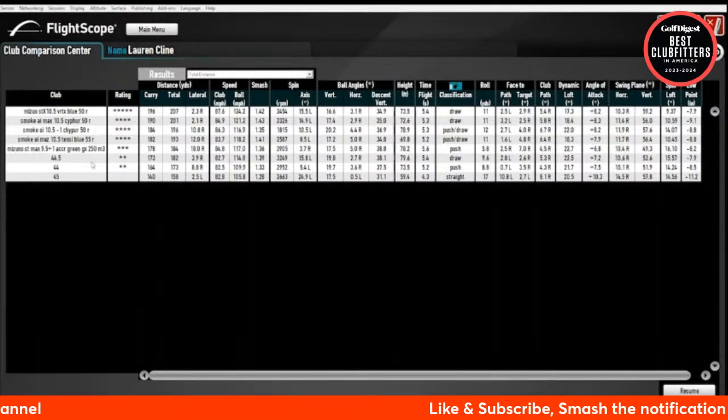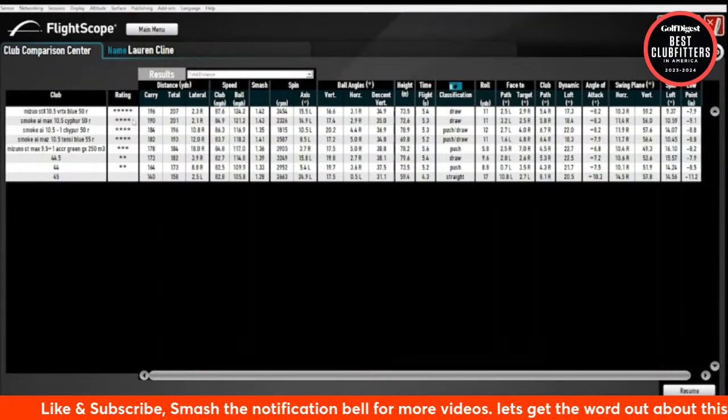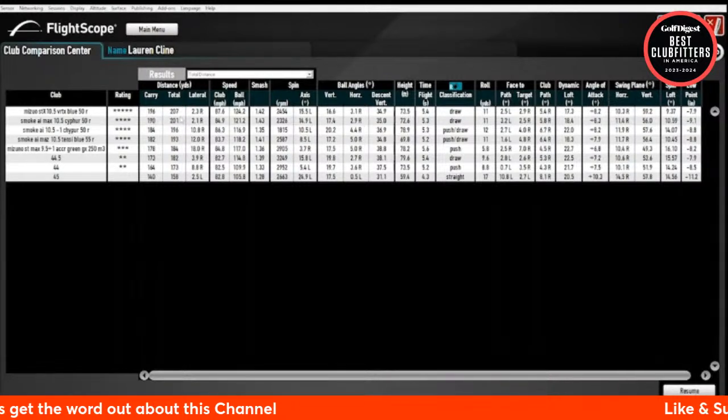And I thought, okay, well, here we go. We're going to get a lighter shaft. And as we kept experimenting, we kept getting better and better. And finally, we got back into the Mizuno again, the different one, and put the blue shaft, the VRTX blue with 50 gram, all of a sudden it was huge.